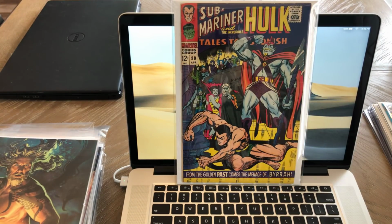There's my book I got at the end of last week. That was the first appearance of Abomination. Really liking that. I got a good deal on that. I think it was only like $50 or $60 for that. That book easily should be well over $100, especially the condition I got that in.